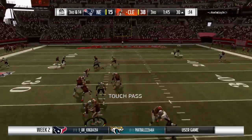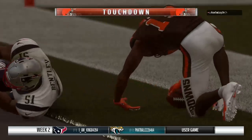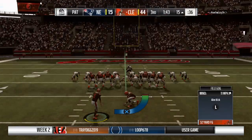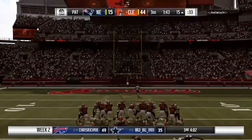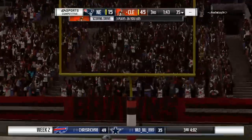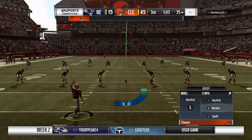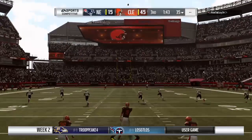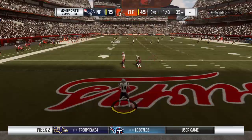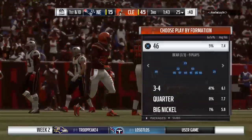3rd and long for Mayfield. Throwing deep here for Coleman. He's got his target. It's Coleman for a Browns touchdown. Coleman, his 2nd touchdown on the season, and the Browns are pouring it on. And he'll bang that one through. Gonzalez now to kick this one away. And that'll carry over the back line of the end zone for a touchback.